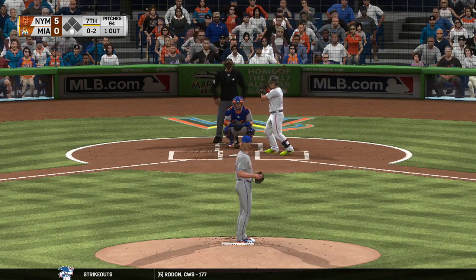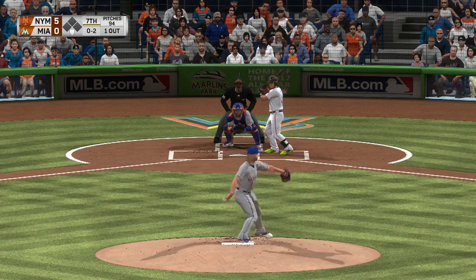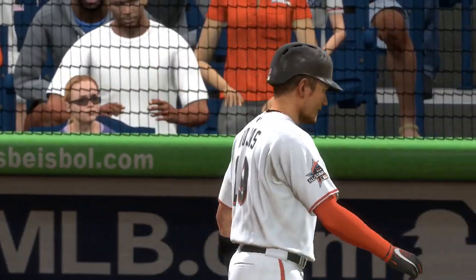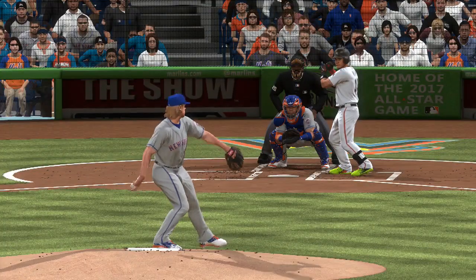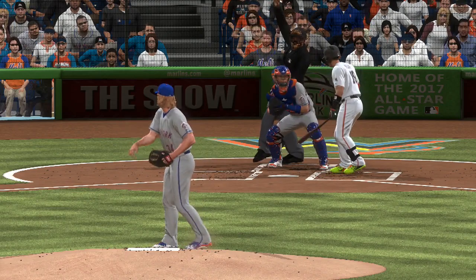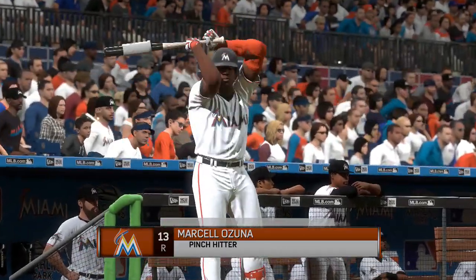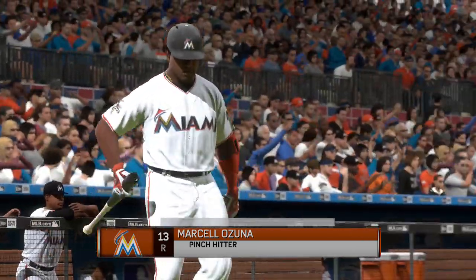One out, nobody on. And he rings up another one. Make it 9 strikeouts for him in the game. I think we're starting to see the frustration mount from this offense. It's been a pretty dominant performance on the mound, and these hitters have had no answer for anything he's throwing up there. That will wear on you if it lasts throughout most of the game, like it has here. Marcell Ozuna will get the call to pinch hit here, as we'll see what he can do with 2 out and the bases empty.